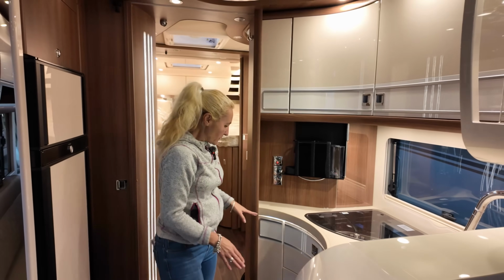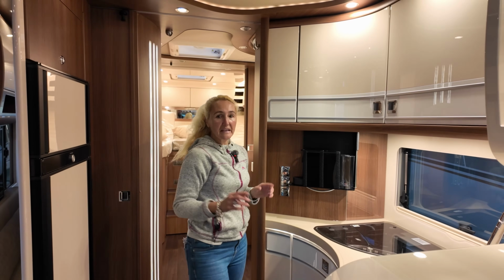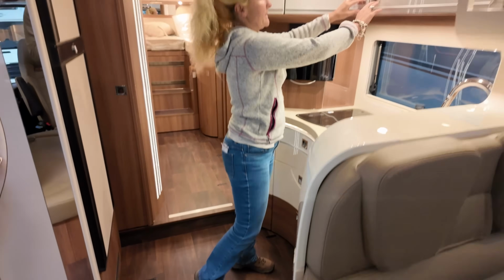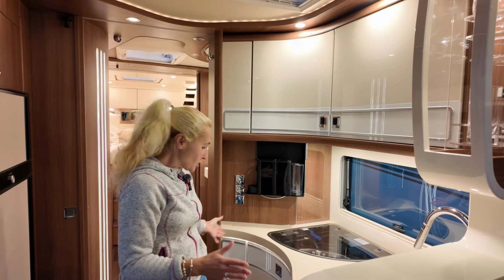And then, as I say, what you need to do when you want to hit the road again, press this button, and these are all now locked. So if you see, these will not open if I pull any of these now. So locked in place. Okay, so that's the kitchen area.